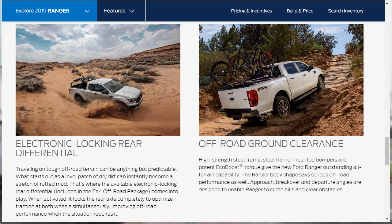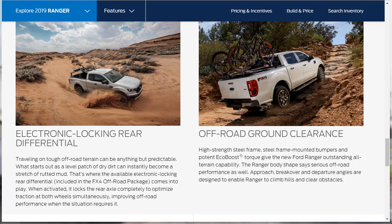When activated, this electronic locking rear differential locks the rear axle completely to optimize traction at both wheels simultaneously, improving off-road performance when the situation requires it. Then over here, off-road ground clearance. It says high-strength steel frame mounted bumpers, and potent engine, EcoBoost torque, give the new Ford Ranger outstanding all-terrain capability. The Ranger body shape says serious off-road performance as well. Approach, breakover, and departure angles are designed to enable Ranger to climb hills and clear obstacles.